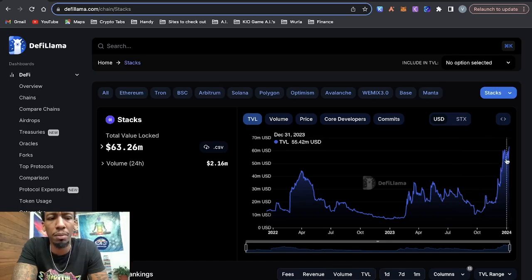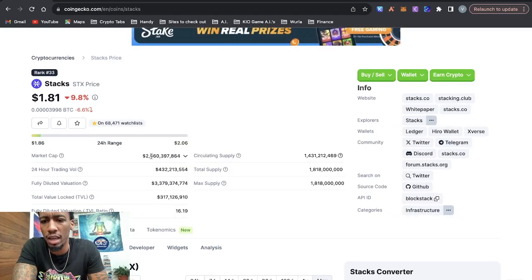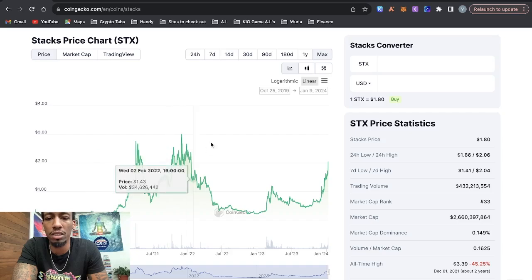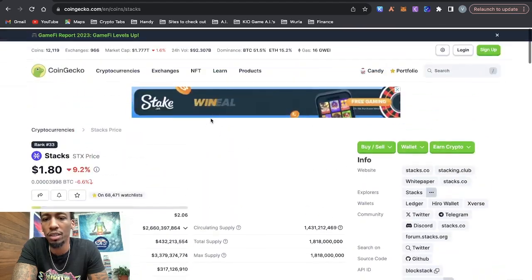The TVL has been pumping in anticipation of a Bitcoin ETF. So back in October, it was only $13 million. Now we're here at 63 million. If we look at the market cap, you can see that it's a $2.6 billion market cap, which is extremely, extremely small. Like you look at other layer 2s and they're way higher. So this could be a good project to look at, as we're going into the bull market.